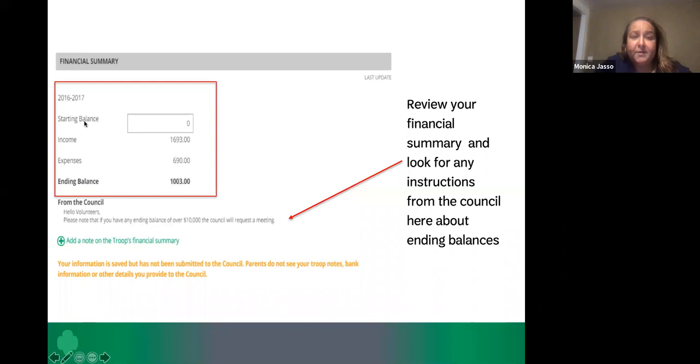So now I am in the financial summary section. It's still one long page. We're at the financial summary section. This is where you would enter your starting balance, your overall income. It would give you your overall income and your overall expenses based on what you submitted before in those sections.